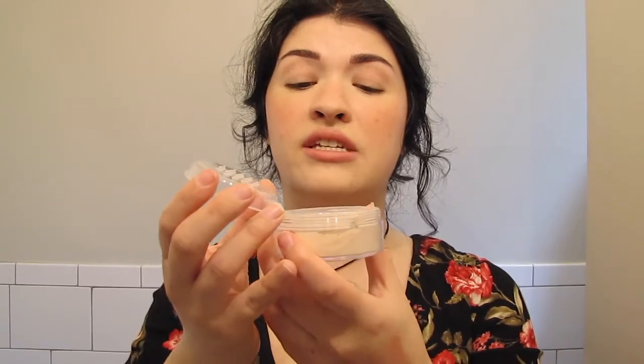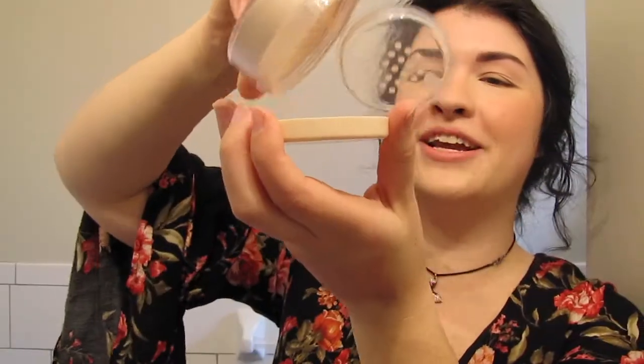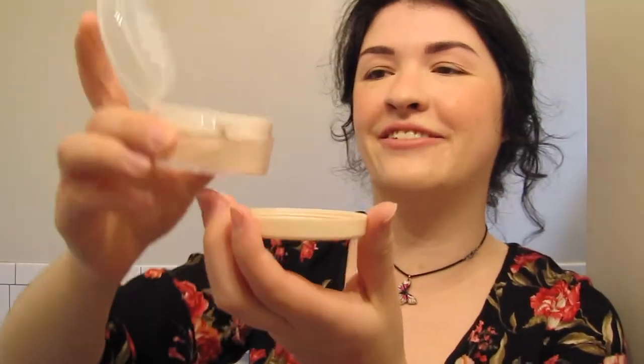All right, so next up on our new products from Revlon, we have the Photo Ready Candid Anti-Pollution Setting Powder. Oh, that's so nice. It comes with a sifter. But then how do I get it out? I'm putting it into the lid anyways. I don't really know what that did. I'm sure it serves a purpose I don't understand.